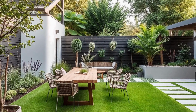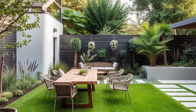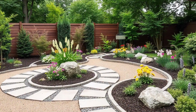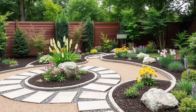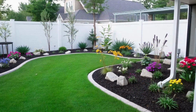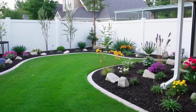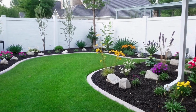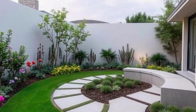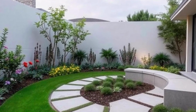Fencing and backdrops are pivotal in shaping the aesthetic and functionality of a minimalist backyard garden. These elements not only define the boundaries of the space, but also act as visual anchors that enhance the overall design. In minimalist gardens, where simplicity and clean lines are paramount, the fence or wall is more than just a functional barrier. It becomes an integral part of the composition.